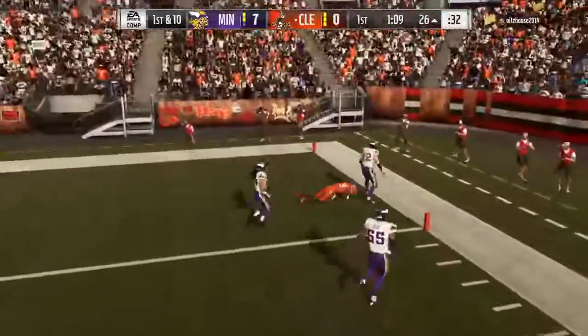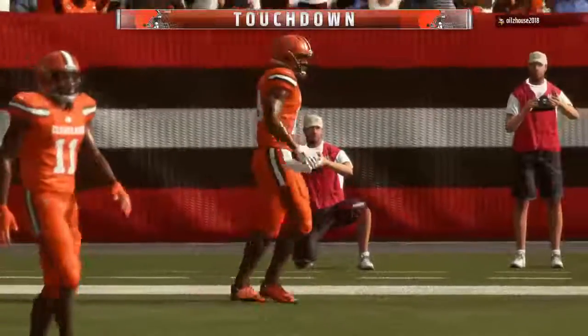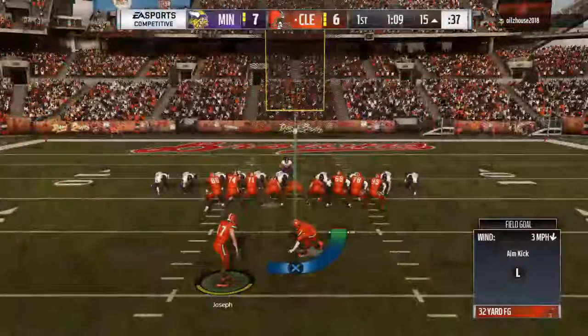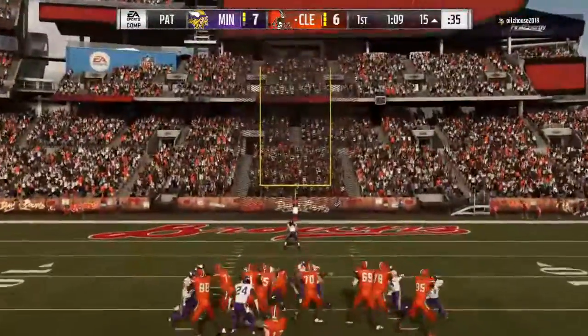That just means it's coming. And that's going to be caught for a Browns touchdown. Breshad Perriman, 26 yards. And the Browns are within an extra point of tying this thing up.